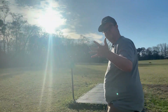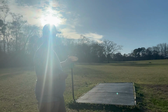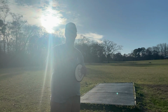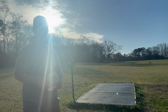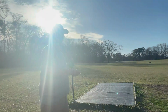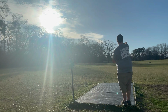Alrighty, hole 5 now. Still even through 4. This one is a little challenging. I don't know if you can tell, the sun's kind of glaring. It's kind of hard to get a good shot here, but this one is a par 3, 378 feet. I'm going to go the one way and maybe see if I can get a good shot out there, because you really want to get down there as best as you possibly can.